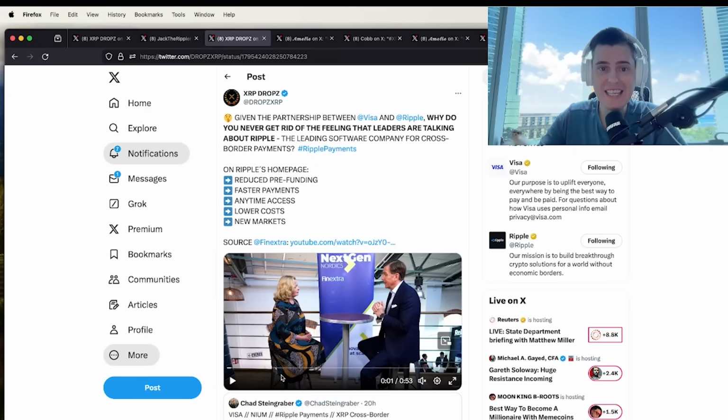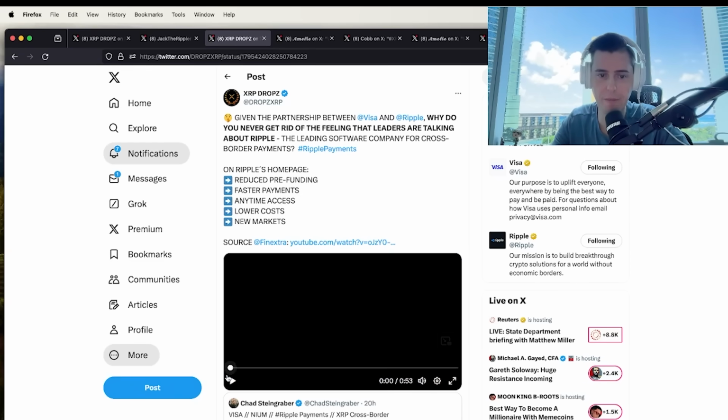So let's play this. Given the partnership between Visa and Ripple, why do you never get rid of the feeling that leaders are talking about Ripple, the leading software company for cross-border payments? Let's play this. And then there's a diagram I will show you in a second.